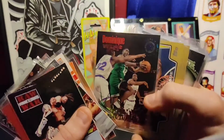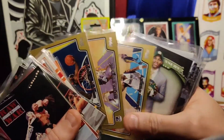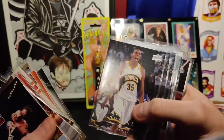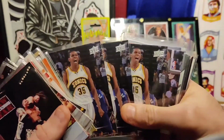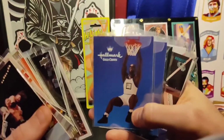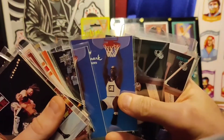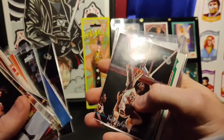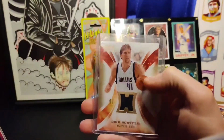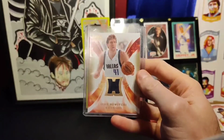We're moving on. Dominique Wilkins Beam Team. Got this Dwyane Wade, Mike Conley, and some other serial number cards. Russell Westbrook rookie card. Kevin Durant second year cards. Some Michael Jordan base stuff. Random Shaquille O'Neal Hallmark cards, Christmas ornaments. Those are awesome. Kevin Garnett rookies. Cool Jerry Rice. Cool Grant Hill. And an actual game used, yes, not player worn, game used Dirk Nowitzki card.